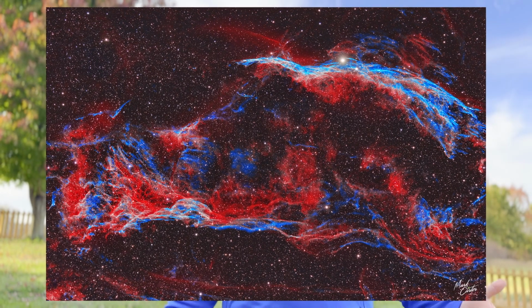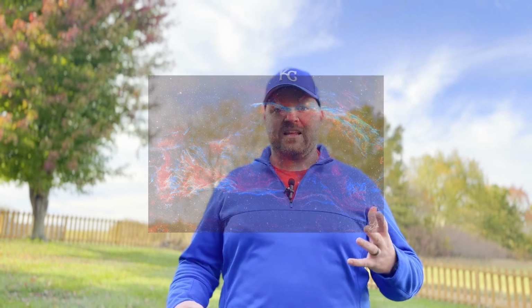One of the big areas that I'll probably do next year is going to be the Sadr region, which is also in Cygnus, but then you also have the Veil Nebulas, which I also did another video on. So Cygnus has a lot going on. There's a lot happening, and that's why it's so beautiful to image.